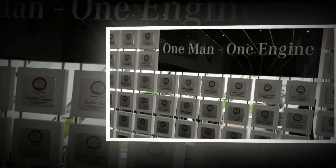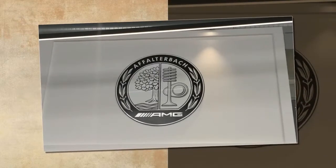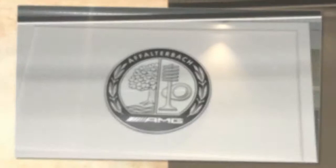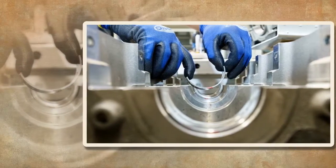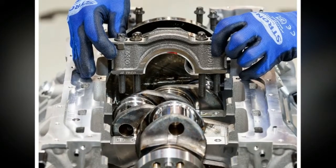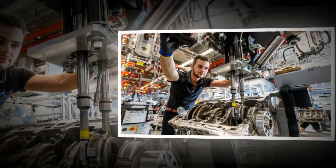Right now, the only things AMG builds in Affalterbach are the twin-turbo, 4.0-litre and 5.5-litre V8 engines that equip many of their models, but also the Pagani Huayra's twin-turbo 6.0-litre V12, of which only 35 units or so are built each year. The V8s are hand-built using the one-man, one-engine principle, meaning only one mechatronic, man or woman, mind you, assembles the thumping V8s from A to Z.